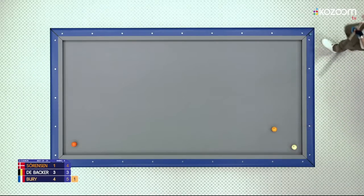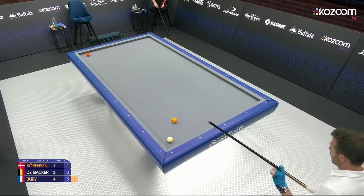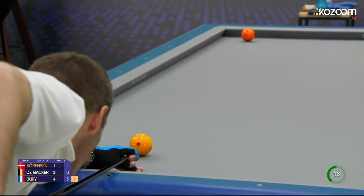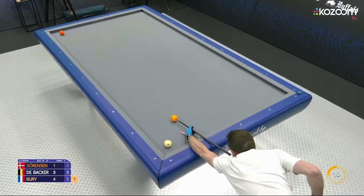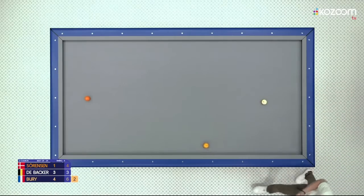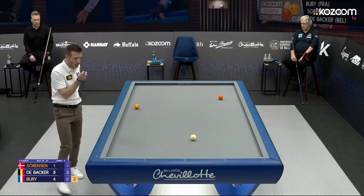Maybe still possible to play natural on the inside, on the left side of the orange. Yeah, it looks playable. Yes, of course it is. Just a little draw here to avoid the curve. Yeah, perfectly played. Just sense the orange ball around the angles. Looks like it stopped in a nice position.